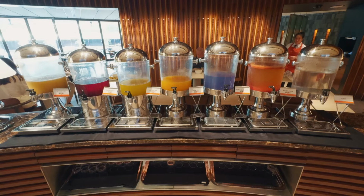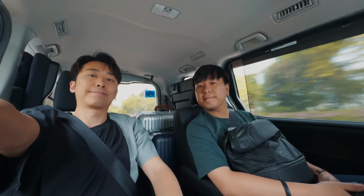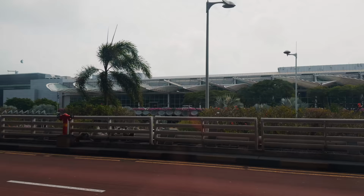From the juice selection, the blue pea coconut water caught my eye, so I had to give it a try. Just like coconut water. After enjoying our meal, we booked a Grab taxi and departed for Changi Airport. Today we'll be flying out of Changi's Terminal 3.